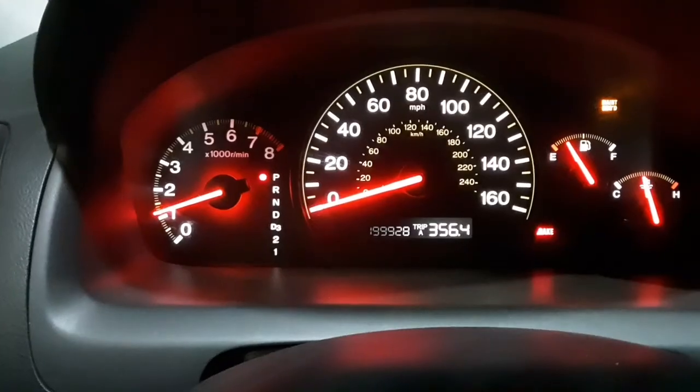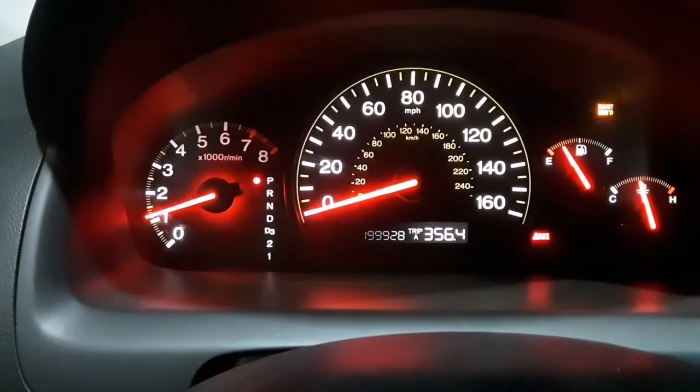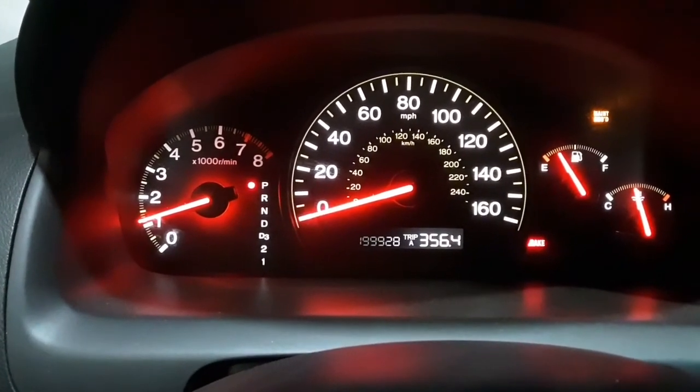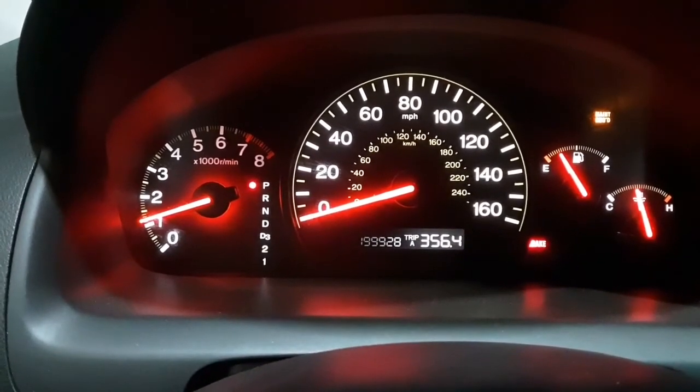Alright guys, here we are, pulling into Wawa. Looks like 333 for the non-ethanol. So the non-ethanol, you obviously get better gas mileage, there's more energy content. And there's the mileage, 199,928. Looks like this should be the last fill up before 200,000.